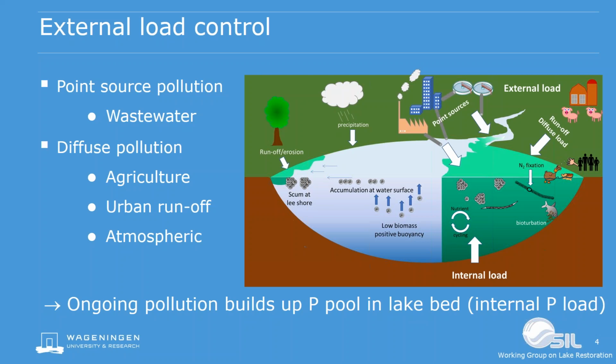Unfortunately, we also have all kinds of diffuse sources: runoff from agricultural fields and urban runoff. As Alan mentioned, atmospheric deposition should not be neglected. And related to the rainfall-runoff cycle, we also have leakage of nutrients from fertilized or over-fertilized soils into groundwater, leakage from septic tanks, etc.